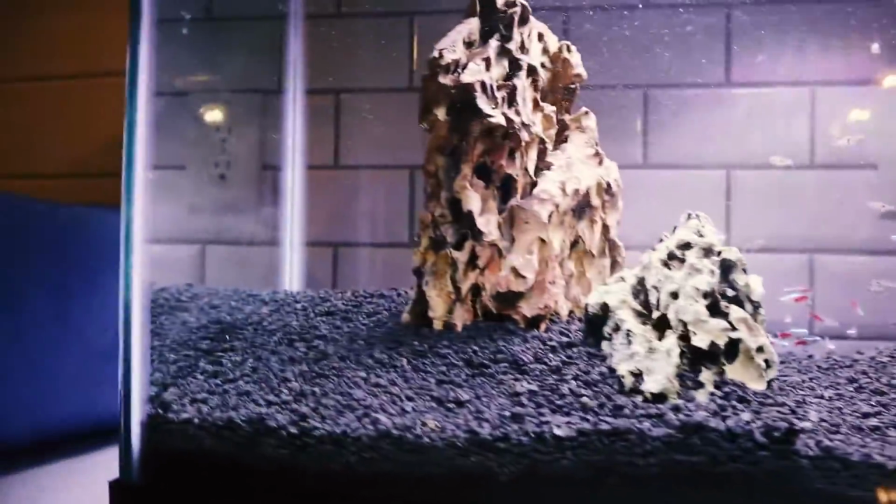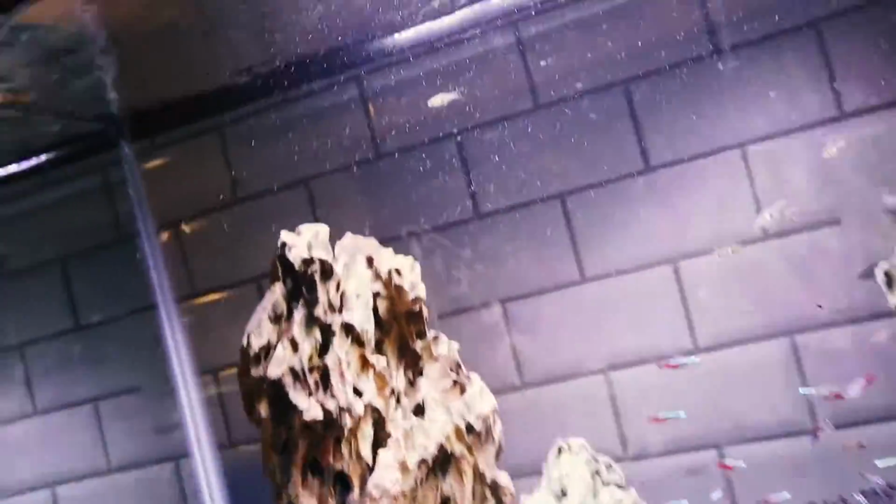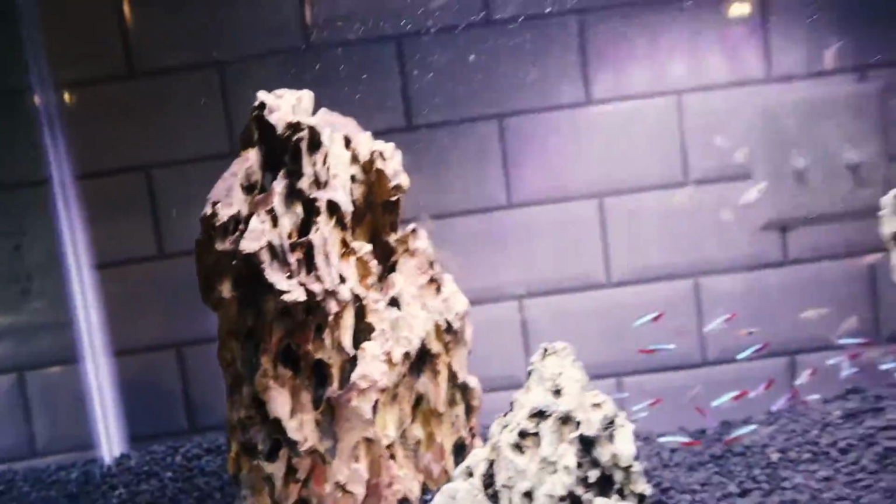So this tank is actually gonna become a planted tank as well. Hence the reason that I have the planted substrate in it. But we're gonna put some grass. We're gonna have maybe a nubius growing off one of the rocks. I don't know yet.